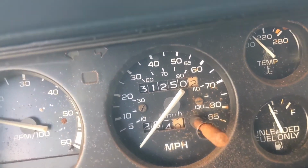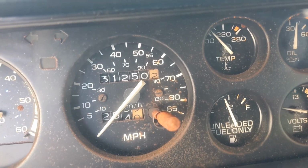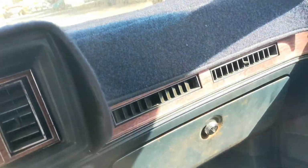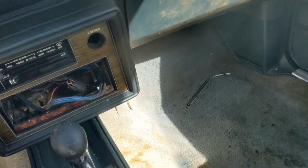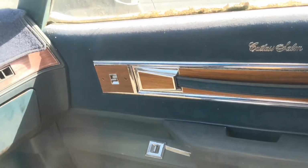I'm gonna assume this is at least 131,000 miles, and there's little tricks to tell, like the pedals, which you can kind of see. One of them is non-existent. And just the general condition in here. Although, all these Cutlass G bodies, the seats are always pretty nice, and so are the door panels. They made them pretty good back then. Better than new stuff, I think.